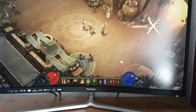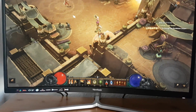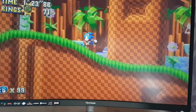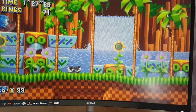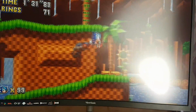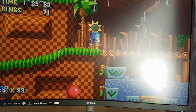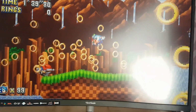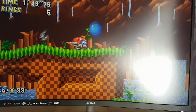Again, I'm on an NVIDIA card, so for me, FreeSync, I can't use it, but the monitor's really, really good. It does everything other than the FreeSync you would really need. And again, given the fact that the RTX cards are ridiculously expensive, I don't care how amazing this technology is. It ain't worth the money if the consumer can't afford it.